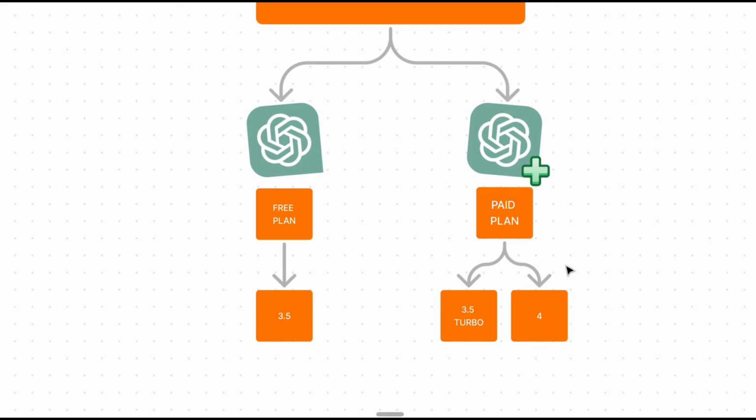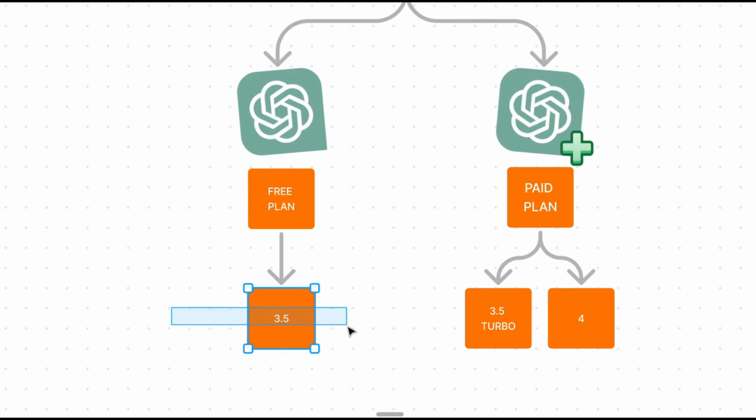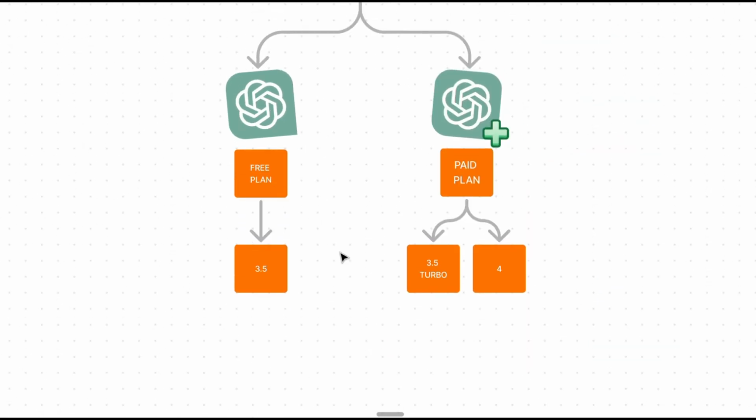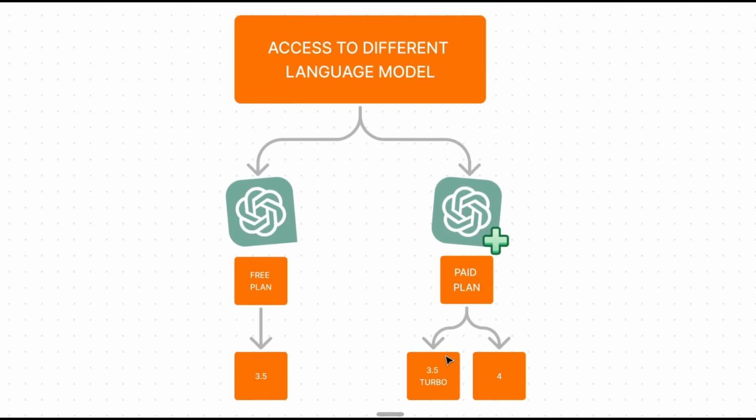The only thing I'd say is that with 3.5, you need slightly better prompting, so the chat can really understand what you need from it. So 3.5 works really great for day-to-day uses. However, for more complicated things, personally, we've recognized that 4 is a bit better, especially without having to have extremely specific prompting like with the free plan. So yeah, the access to the different language models is the last main difference between the free plan and the paid plan.